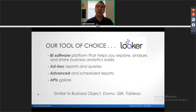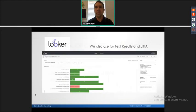And the tool of choice, it's important to know that whatever tools you have, you can probably work into the solution. But in our case, we use Looker. Looker is a BI software tool, a lot of ad hoc reporting, advanced features and scheduled reports, APIs galore. We can do all sorts of API reporting out of it. But it's really similar to Business Objects or Domo or Qlik or Tableau. So really any of those solutions will work for you. This is just to show you an example of a Looker report.